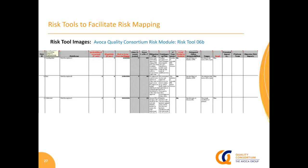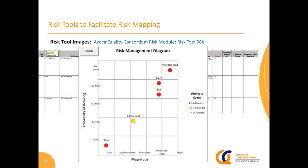Transcelerate also has their risk tool that many of you are familiar with, and it also is similar in nature and has some pre-populated components as well. What we've learned, though, in most cases, is that it is effective to have those risk tools programmed through macros or other mechanisms to actually generate risk management diagrams. And this is one example, and I'm going to show you one in just a moment.